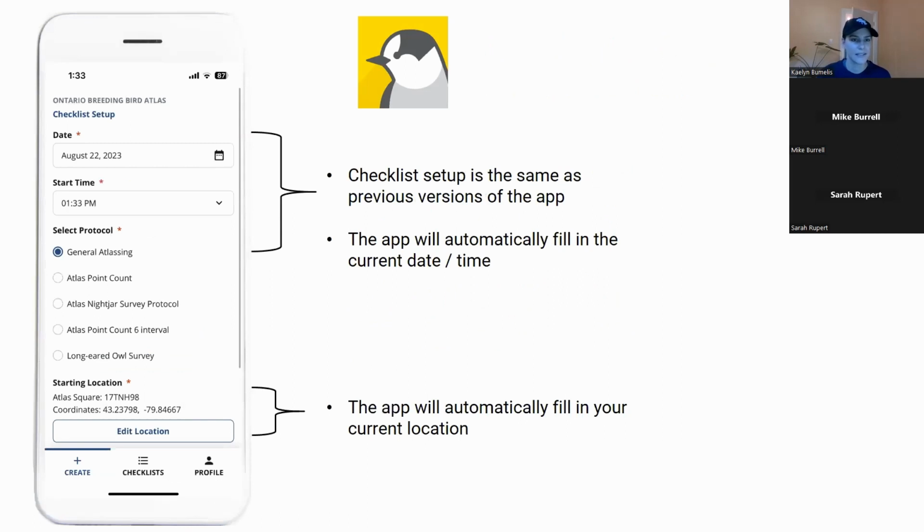All right, now that that is kind of over with, we can actually get into the meat of submitting data through NatureCounts. So the checklist setup is the same as in previous versions of the app, if you've used the app previously. It has gotten a bit of a facelift, but that is still the same. The app will automatically fill in the current date and time. So obviously this was earlier today, August 22nd at 1:30. And so it automatically selects your date and time that is current, as well as your current location. So obviously, at this point in the summer, you're likely submitting historical data, historical as in from last month, maybe.